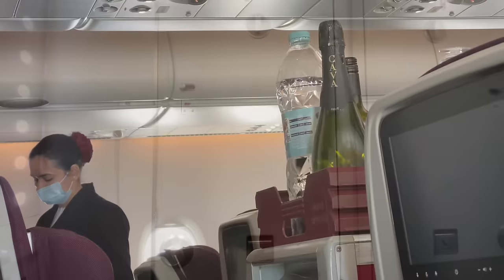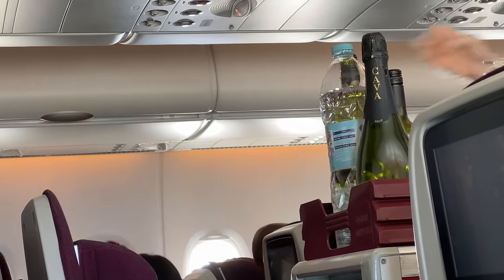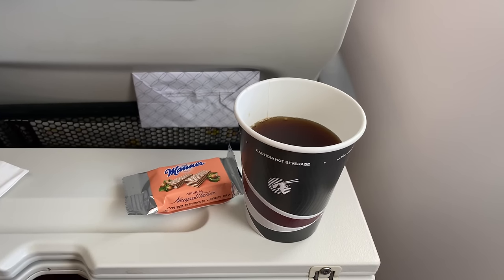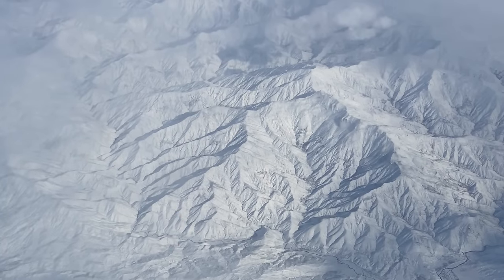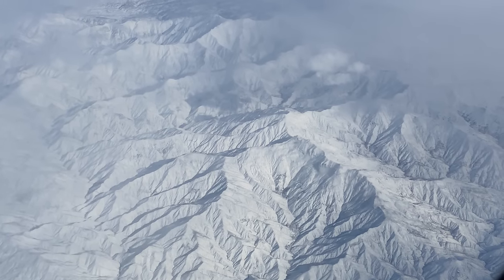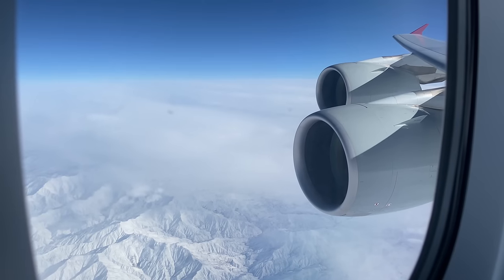Pretty good. The cabin crew soon came back to the aisle to collect meal trays and offer us more drinks. I went for another cup of tea and they also gave me a wafer. I really like how Qatar Airways give out a wafer along with coffee and tea orders. I didn't like the fixed headrest, so I slouched a bit and slept.